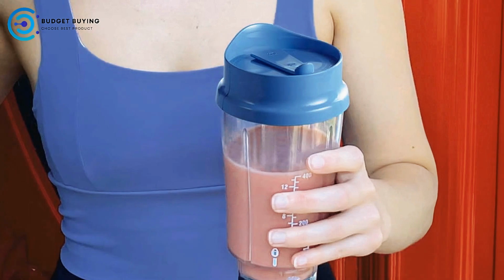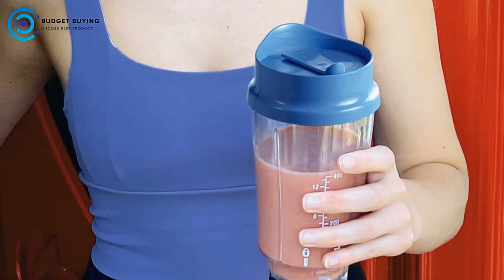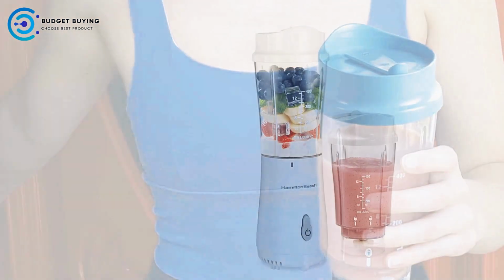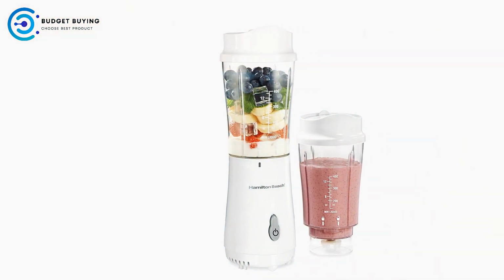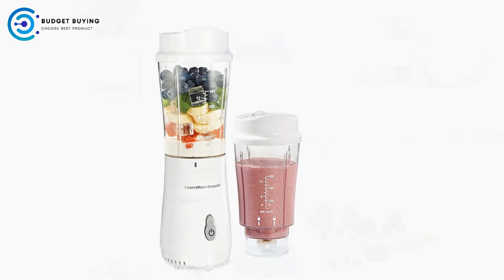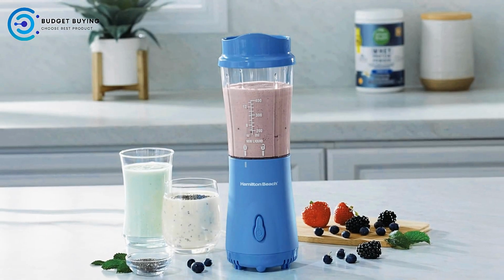Cons. Durability concerns. Some users have reported that the blender's plastic components may not be as durable as expected, especially with frequent use. Over time, the jar or blades may show signs of wear, which could affect performance.